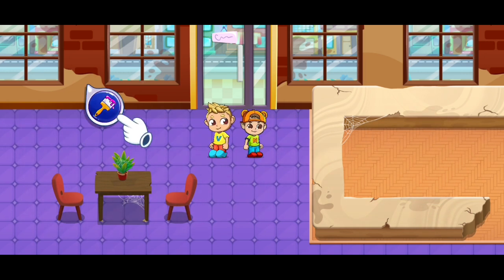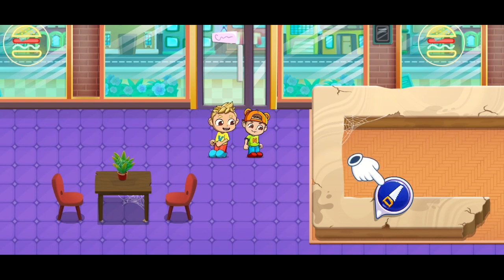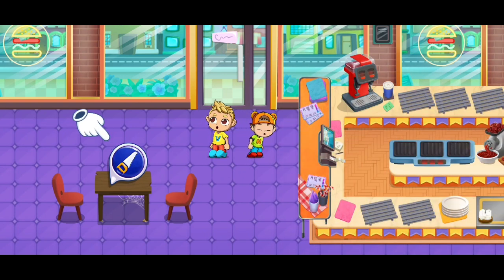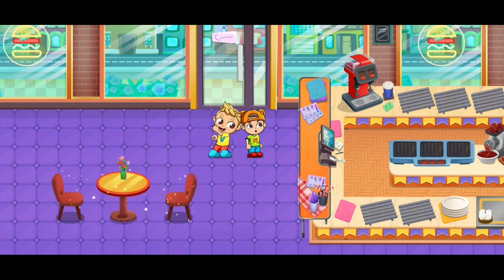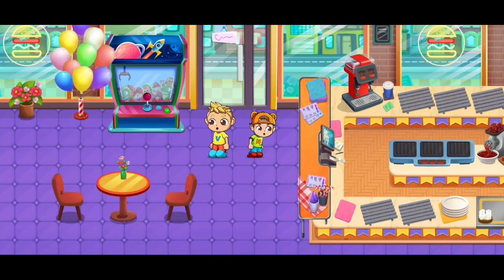Paint walls. Yes! Repair the kitchen. Great! Clean up the place for new clients. Yes! Add decorations. Yay! All is ready. Let's start.